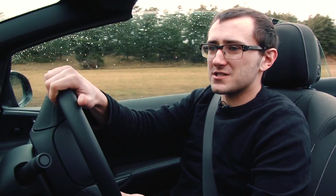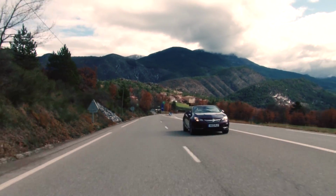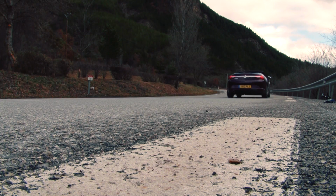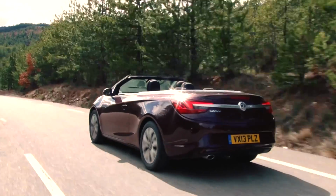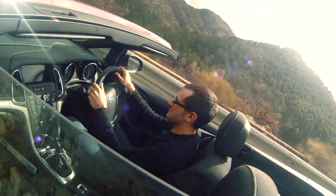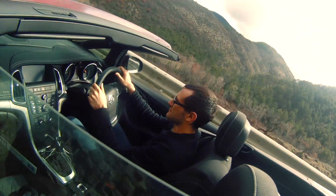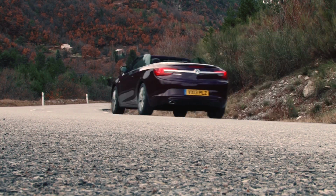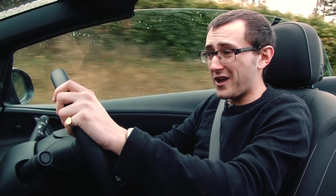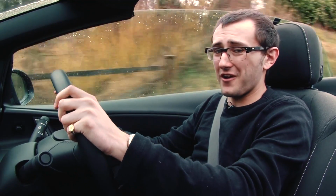It's going to get a brand spanking new 200 brake horsepower 1.6 litre turbocharged petrol, which is very nice. It's also going to get a 2 litre bi-turbo diesel, which is going to be rapid and quite efficient. But the one we've got here is the base 1.4 litre turbocharged petrol. It's got around 140 brake horsepower, and you know what? It's quick, it's quiet, and it's pretty refined.